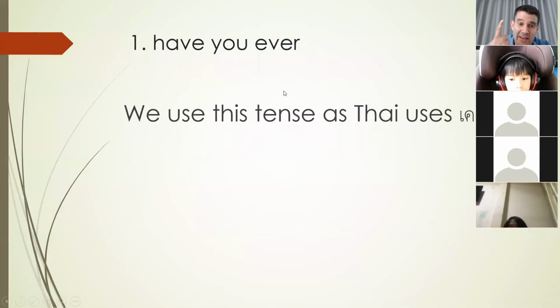So the first way, I think this is the easiest for you to learn, is have you ever. So it can mean the same as if you use it in Thai, could. Have you ever eaten fish? Kun kui gin pla, right? So it can be the same in that sense as using could. So that's a little bit easy for you to learn.